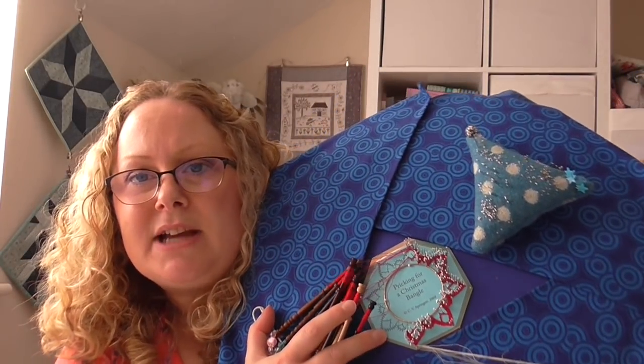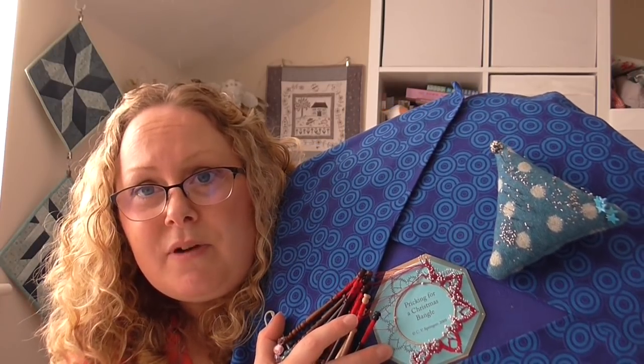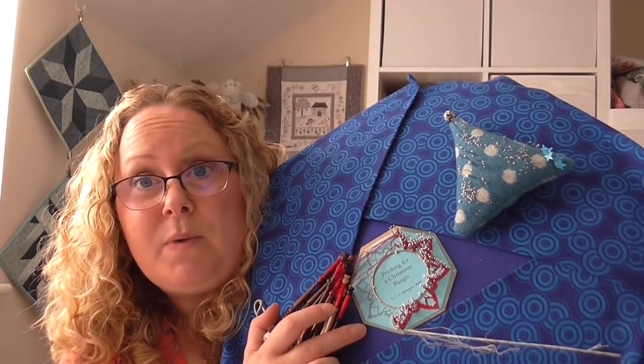So the pattern's by Christine Springett, and you can see actually that her patterns come, she actually does, on her printout, a pricking separate from a diagram of the working diagram, which is nice, and then you just mount it on some cardboard with some of this blue sticky.